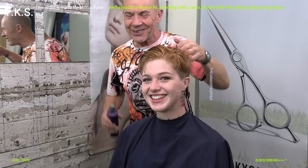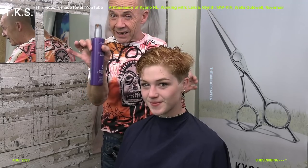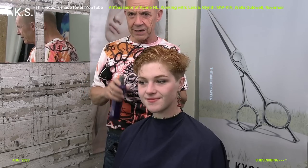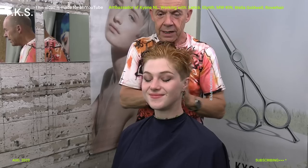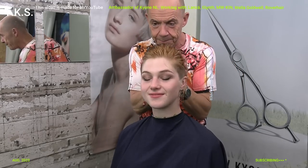We're back from coloring. Now, she has strong hair, so I take a product that makes it a little bit softer, so I can move it around a bit. It's a Smooth of Lanza. It's a real nice product, it always smells really nice. Apply this on the hairs. It can be activated by the heat of the blow dryer.